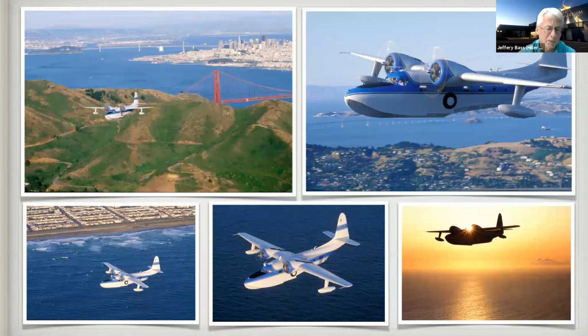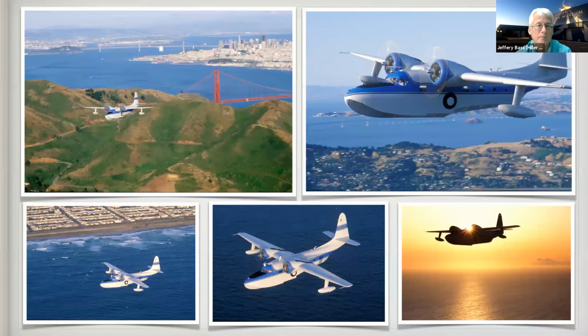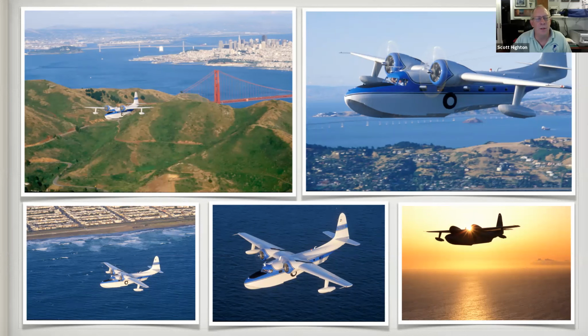Scott, what were you flying when taking these pictures? On this one, I believe I was in a Mooney with the rear door removed. And that's really nice because when you have a door removed, you have a lot of view. It's not just one tiny little narrow view out a window that's clear. You can shoot forward and backward and all. So it was a very nice camera platform.